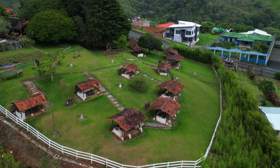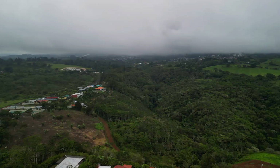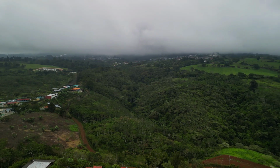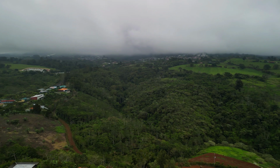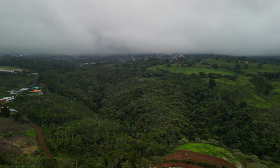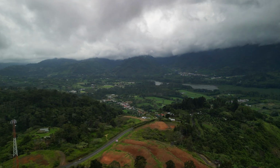Nice area to sit for families. Gated off. Perfect. Now we'll do the northeast, southwest. Starting with north, here it is to the north. Super green. Look at that. It's too bad the clouds are over. We'll be able to see mountains and probably a volcano.